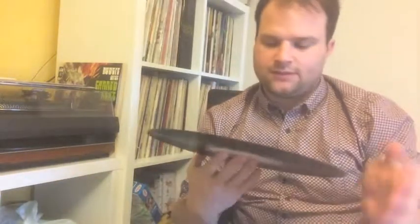Anti-static bag as well, always good. And here we go. So that's side A. So yeah, there's no wobble in that at all. There we go. So it's almost a plain white label. We've got this little people here, the Parlophone kind of thing, and there's the capital thing that I was telling you about earlier. I'm not going to bother getting the other record out because it looks the same as this.